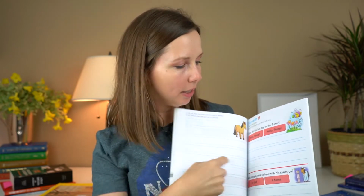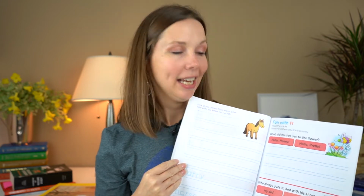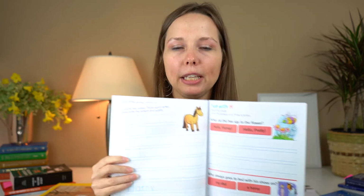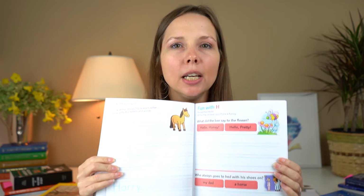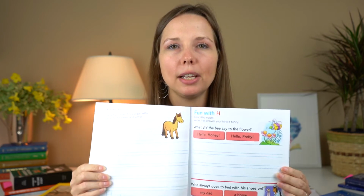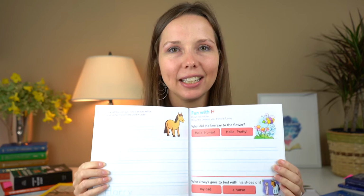He likes to read these and do silly answers, but then you have to write the answers, like what did the bee say to the flower? Hello, honey, or hello, pretty, and depending on which one he thought was funny, he gets to write that out. So we do one or two of these sheets 1 to 2 times a week, because in math and some of his other things, he is doing handwriting. So I don't really like to force this upon them. Handwriting is not his favorite thing.